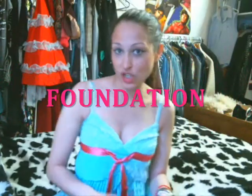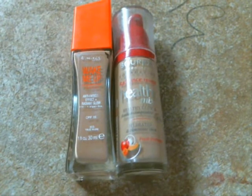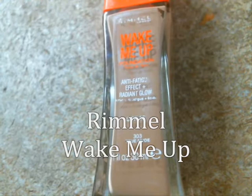Next is foundation. And same goes for foundation. I have two favorites. First one is the Rimmel Wake Me Up Foundation.